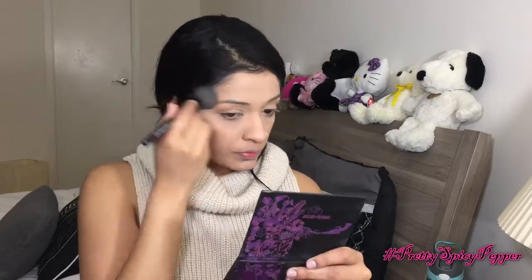The bronzer I'm using today is by Too Faced, which is the Sun Bunny Natural Bronzer. I'm just adding some warmth to my face, not really contouring, as I wanted it to be subtle and not too contoured or crazy like the previous look.